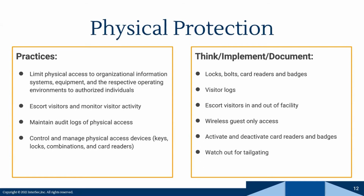For physical protection, it's like media protection, except now it's on the physical side of things. So it's going to involve things like limiting physical access to organizational information systems, equipment, and the respective operating environments to authorized individuals. That means implementing things like locks or card readers and badges in your company building, establishing visitor logs to ensure that you know who came in and who went out and what they were doing when they came there.